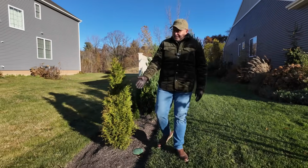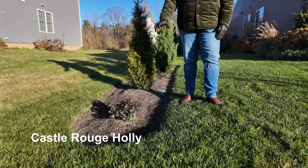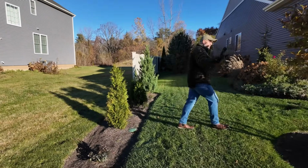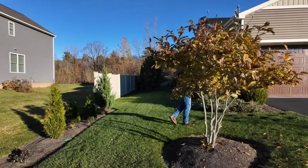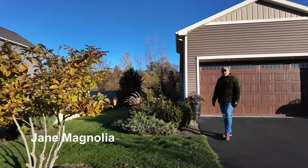And then in front is Castle Rouge Holly. Again, just a tiny little specimen. It's going to get much larger as time goes on. Jane Magnolia, we limbed this up. I'm really happy with how that came out. And that brings us to our fall containers.